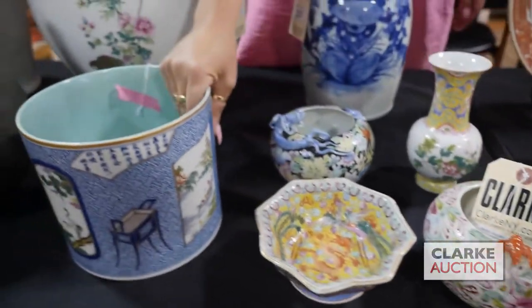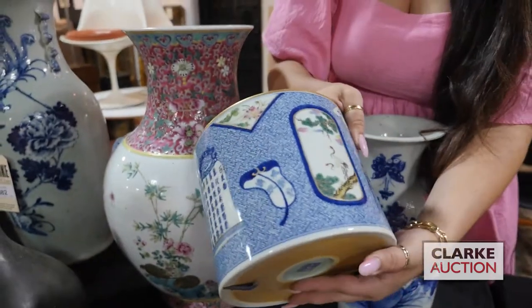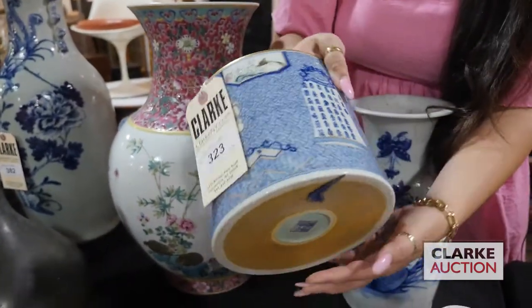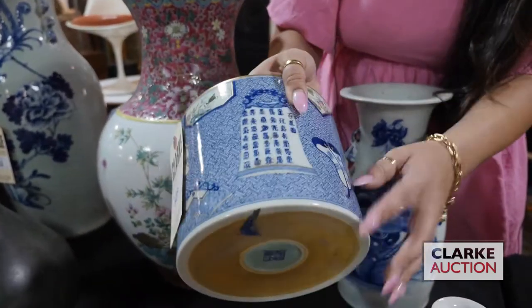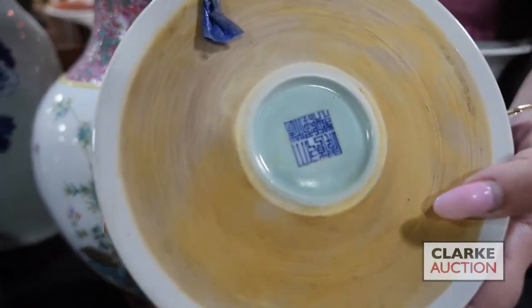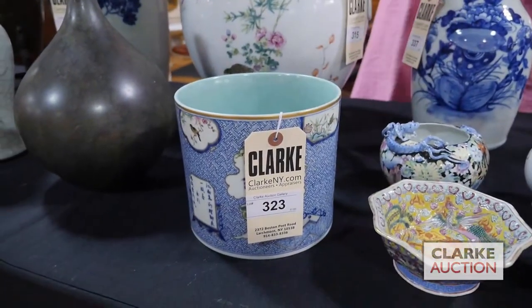This I love. I think because I love the design to the ground. So we have this Chinese enamel decorated brush pot and these frames that are decorated with flowers and birds and animals, and also all of these inscriptions. Take a look at the underside, there is a signature, from our Long Island estate.